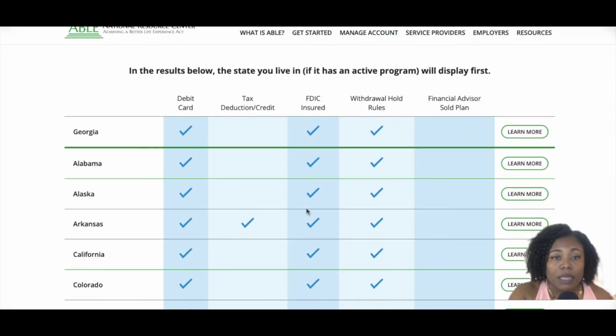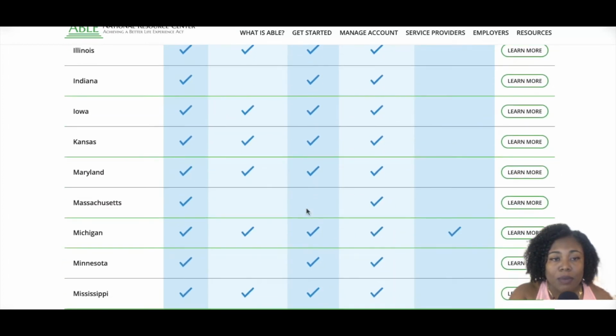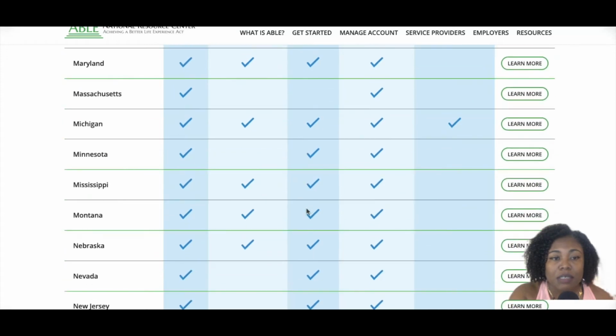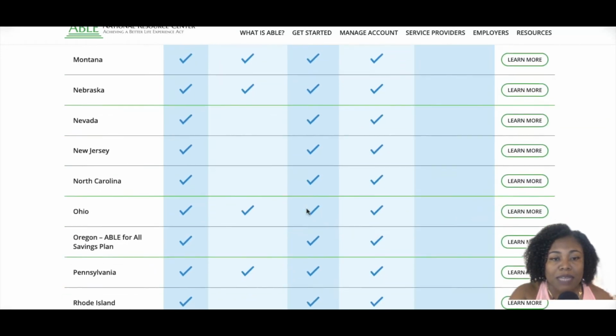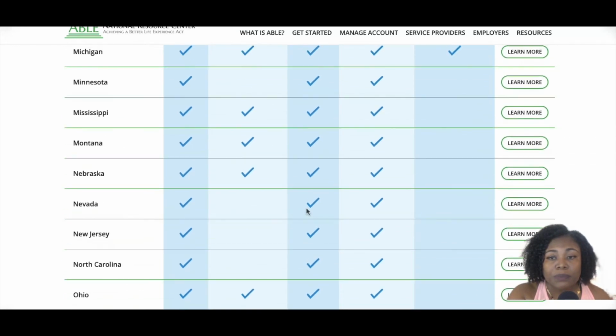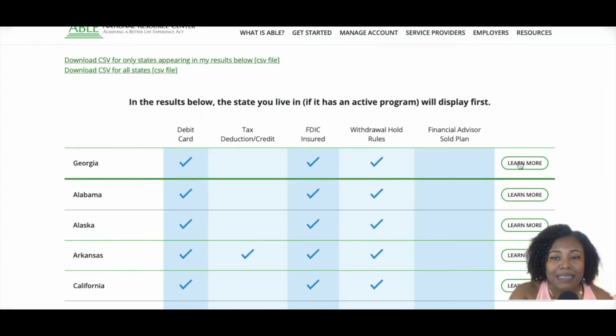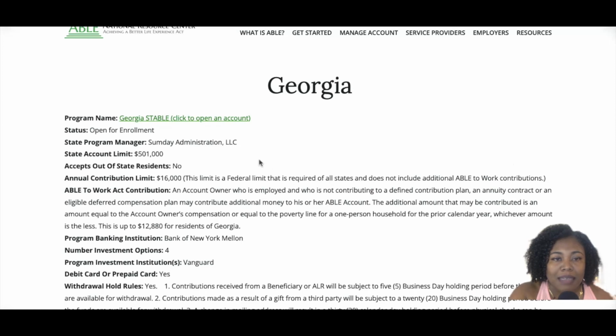So Illinois has a tax deduction. Arkansas has tax deductions. Iowa, Kansas, Maryland, Michigan, Mississippi, Montana, Nebraska, Ohio, Pennsylvania, Virginia, they all have tax deductions. Not every state has a tax deduction. So if you click on learn more, it'll take you to, I think, your state website, if I'm not mistaken. I didn't like the way mine looked. You see, mine is called Georgia Stable. I'm just going to show you what mine looks like.